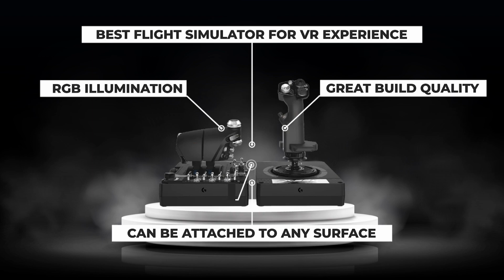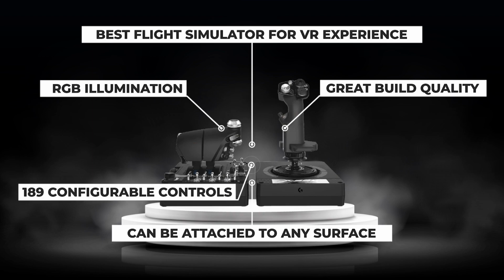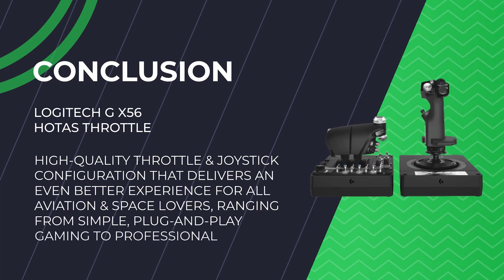You may configure 189 controls using the supplied HOTAS setup software. In addition to the 5 hats, 13 axes, and 31 programmable buttons, you can also fine-tune the deadbands and response curves using the 3 different configurable options available. With all these characteristics, the Logitech X56 is a high-quality throttle and joystick configuration that delivers an even better experience for all aviation and space lovers, ranging from simple, plug-and-play gaming to professional fine-tune simulation. We highly recommend this product as the best for VR.